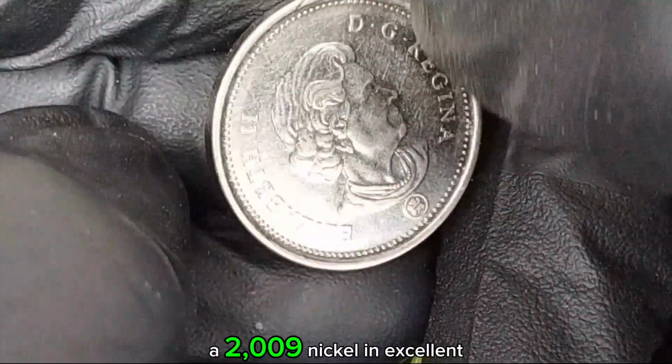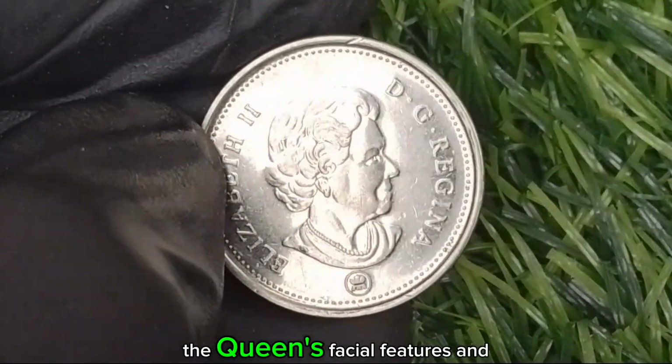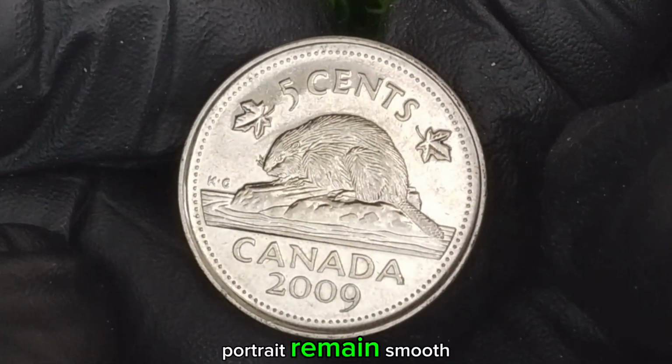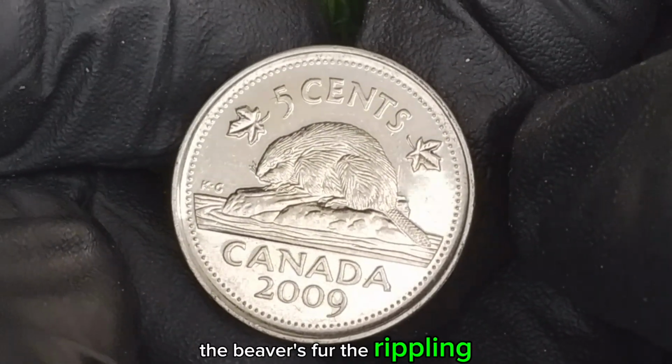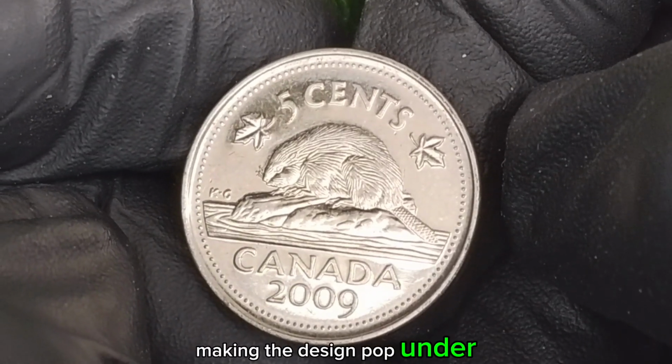A 2009 nickel in excellent condition displays sharp and crisp details. The Queen's facial features and hair are well defined, and the fields around her portrait remain smooth and reflective. On the reverse, the beaver's fur, the rippling water, and the fine lines of the log appear clearly, making the design pop under good lighting.